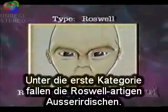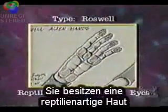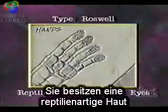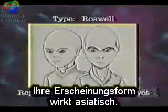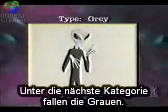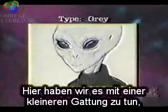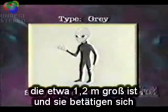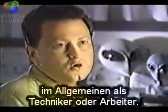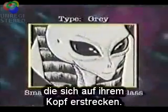The first category are the Roswell aliens. The Roswell aliens have a reptile-type texture to their skin. The eyes are very human, and they're Asian in character. The gray aliens are the next category, Reticulan sapiens superior. You have a small race between 3'5" and 4'1" that act as a technician or worker class. They have the classic black eyes wrapping around the sides of their heads.